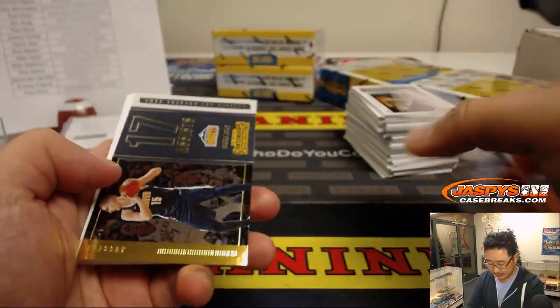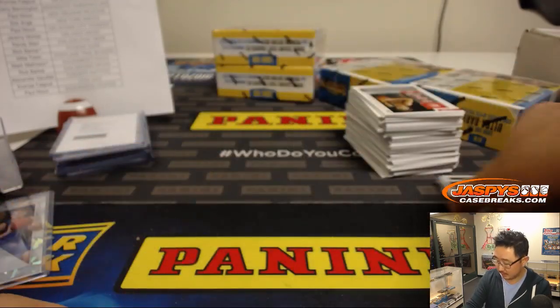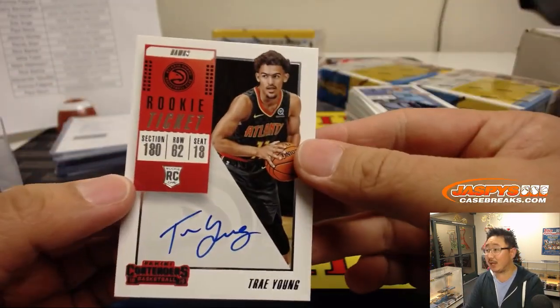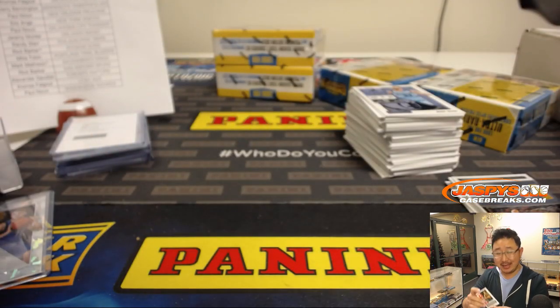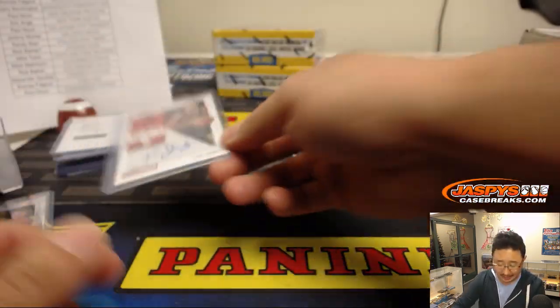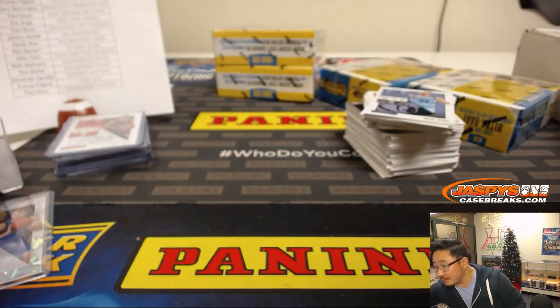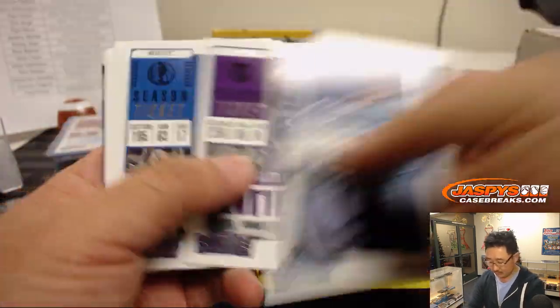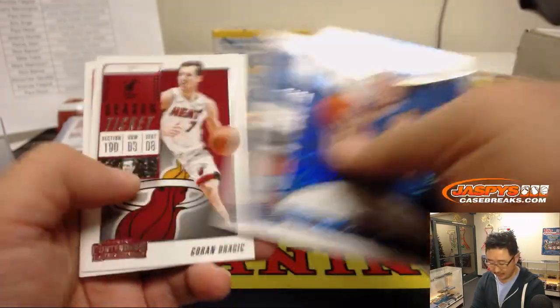All right. Good luck, ladies and gentlemen. Rookie ticket autograph, Trae Young. I've heard of this guy too. Alexander G with the ATL. Nice. Kevin Durant, Trae Young, Luka Doncic, Karl-Anthony Towns, Chauncey, etc., etc., etc. There's Luka again. All of these inserts, of course, will go.